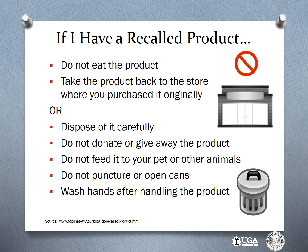Do not give the product away to food banks. Do not give the product to your pets. If you have not already opened the product, then do not puncture or open cans or open packages of the recalled product. Always wash your hands with soap and running water for at least 20 seconds after handling a recalled food product.